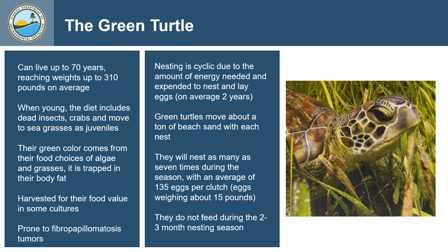Nesting, as I've said, is cyclic due to the amount of energy that's needed to actually create a nest and lay eggs. So a female turtle will nest on average once every 2 years. Green turtles move about a ton of beach sand with each nest, and they'll nest as many as 7 times during the nesting season, with an average of 135 eggs per clutch. If you put all those eggs together, it would weigh about 15 pounds. Like most female nesting turtles, they don't eat during the 2 to 3 month nesting season.